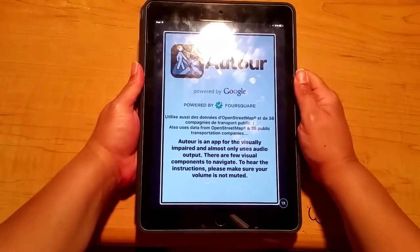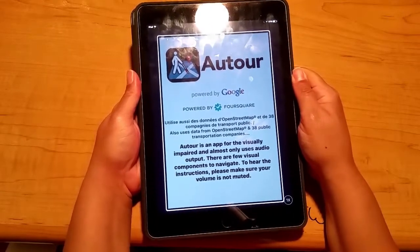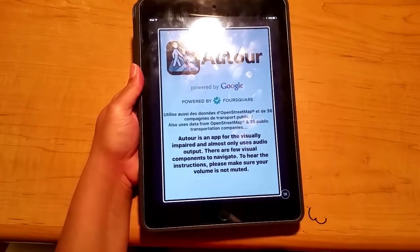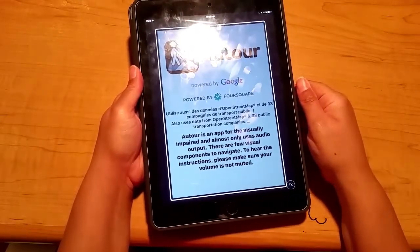Autour is a noise-free mobile system designed to give you a better sense of your surroundings. Autour makes use of spatial audio to make sounds appear to come from places around you. This gives a sense of directionality and distance. In order for this effect to work, you'll need to listen through a pair of headphones.